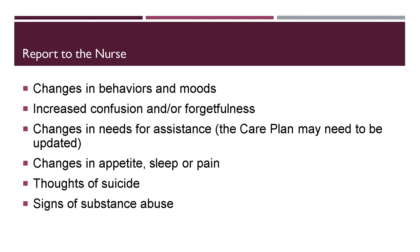This summarizes the information for the chapter on the nervous system. Please review the reading content and questions. Thank you.